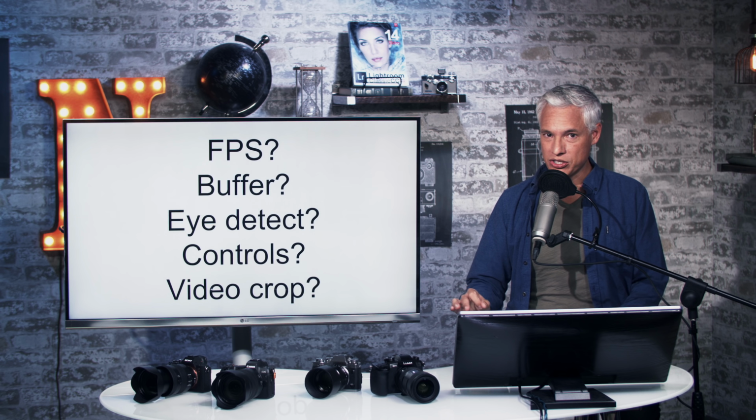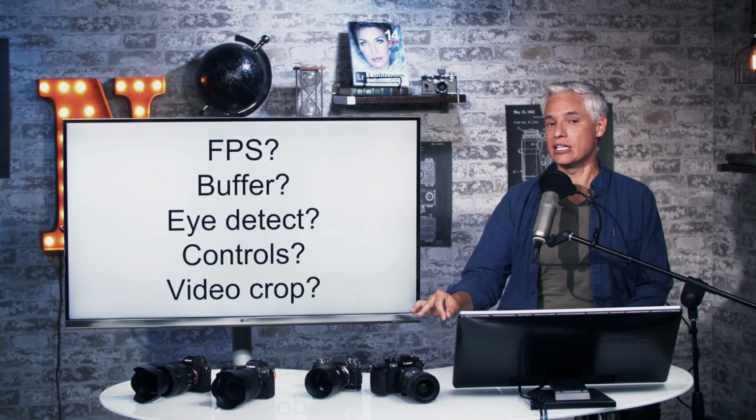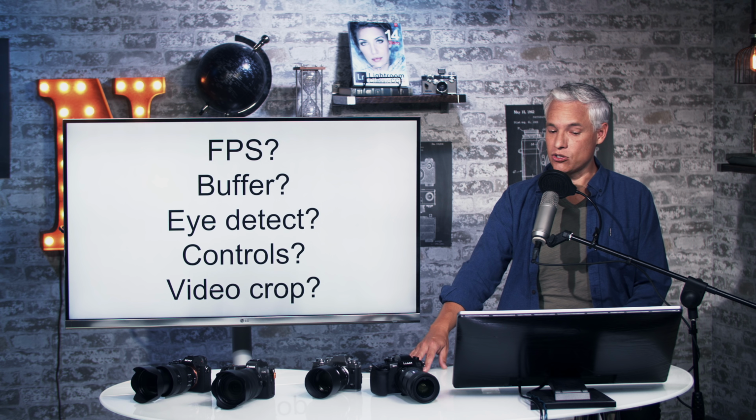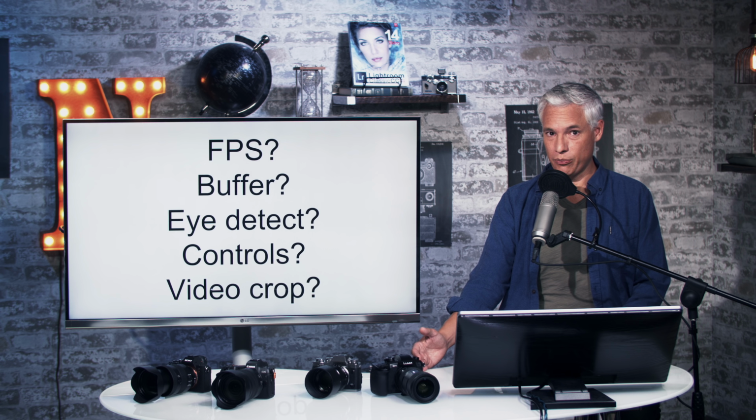There are a lot of questions that remain to be answered. Frames per second, what's it going to be? They really need to be coming in at 10 frames a second just to compete with the Sony A7R III and Nikon Z7. So I hope we're going to see 10 frames per second on both cameras. The buffer, that remains to be seen. Please don't cheap out on the buffer because it gets really frustrating when your buffer fills up.